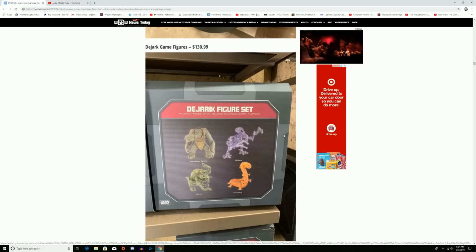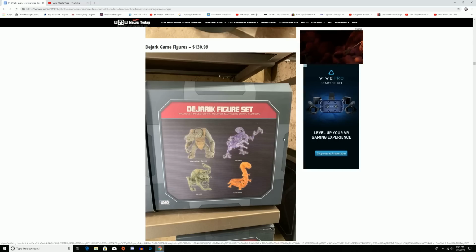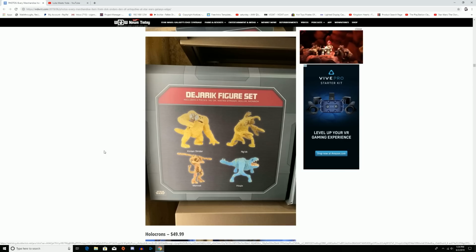Next up, we have the, I believe it's pronounced Dejarik game figures. So basically the figures that you've seen in that holo chest on the Millennium Falcon. There's 2 different sets here, and these are a bit pricey. I don't know what kind of quality material these are, and if it's justifying that price tag. But again, we have the first set here for $130.99. And there's also this set here.